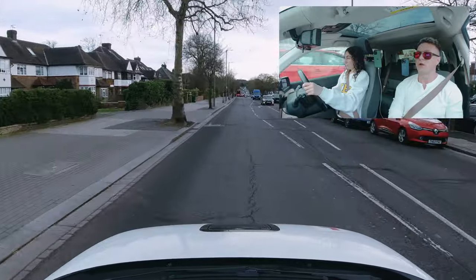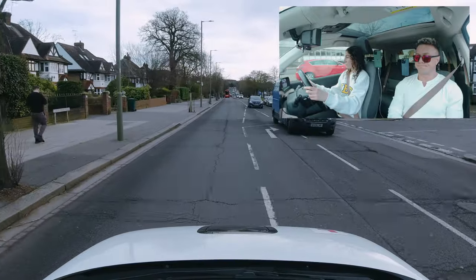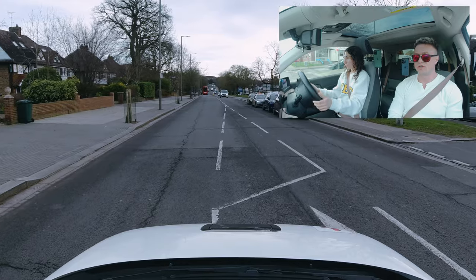Turn right. After 90 yards, you have reached your destination on your left.